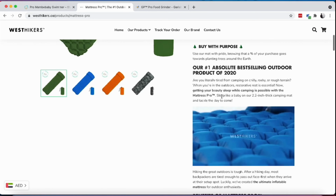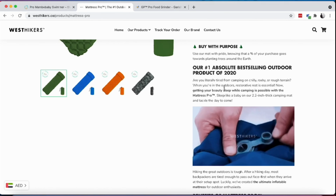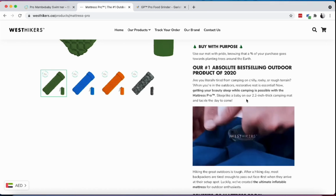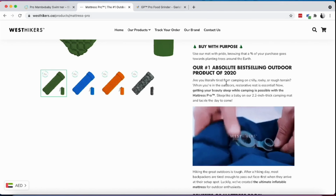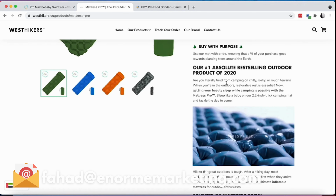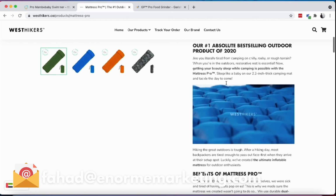That does. Are you literally tired of camping on chilly, rocky, or rough terrain? When you are in the outdoors, restorative rest is essential. Now getting your beauty sleep camping is possible. Again, introducing the problem, right? They started off by introducing the problem and then right at it, snapping it with a solution. That is exactly what you want.